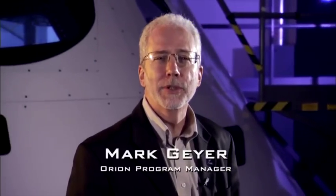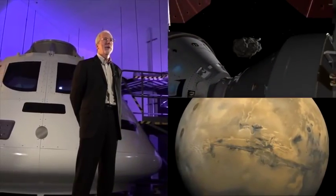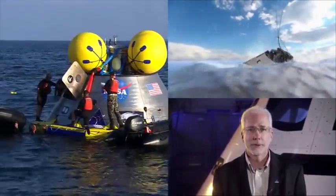In NASA's history, we've designed spacecraft for sometimes very specific missions, like Mercury and Gemini. With Orion, we've designed and developed it from the beginning with exploration in mind. It can go to the moon, Mars, an asteroid, take our crews and bring them home safely. So Orion will be able to do all of those things.